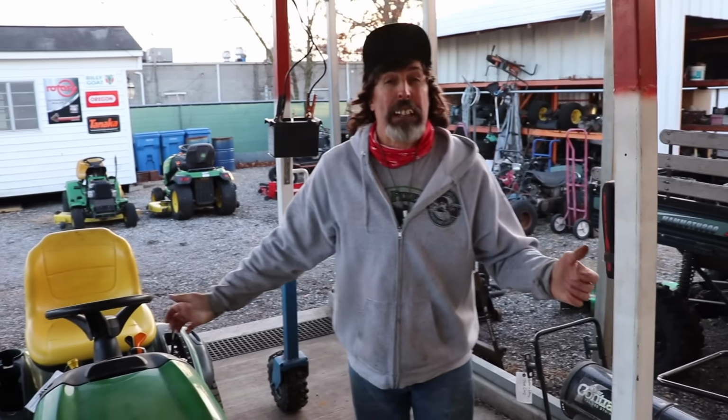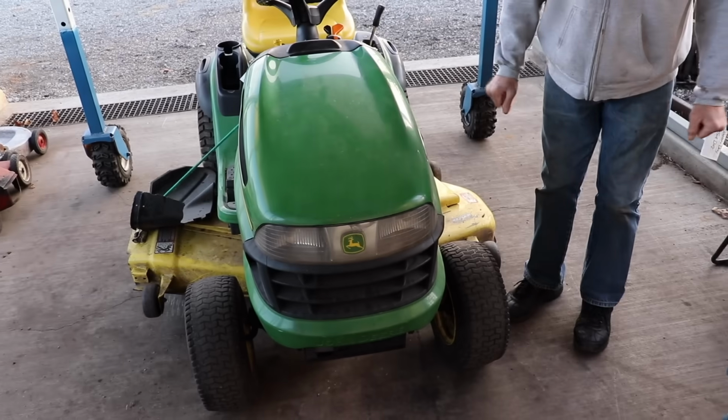Replacing that governor gear on this here Briggs & Stratton V-Twin Intek.